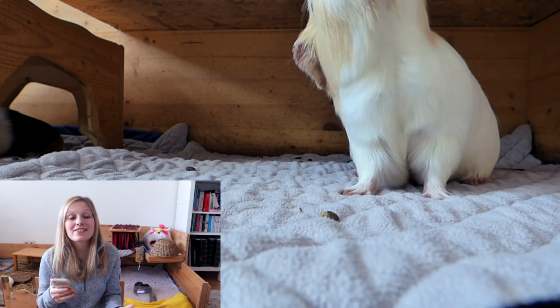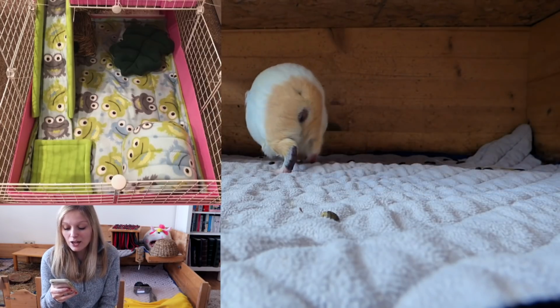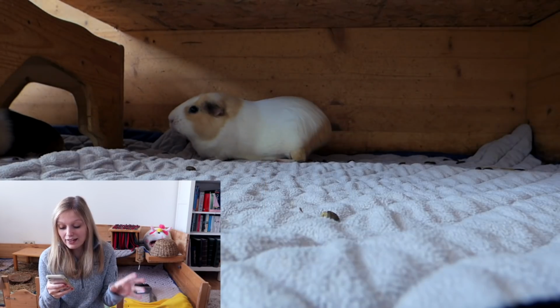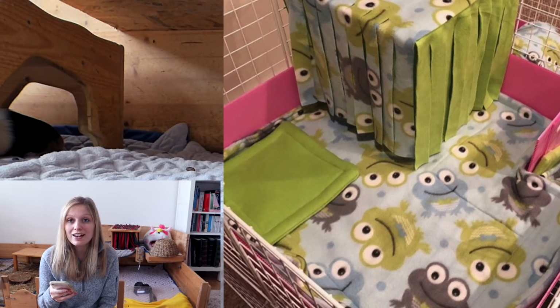We also have another C&C cage with a cute little frog design. They have an upper level and a lower level. The lower level has fleece and then also like a tiny kitchen area in the back. And then upstairs they have more hideys, but they also have hideys downstairs. This is a really great example of a cage.